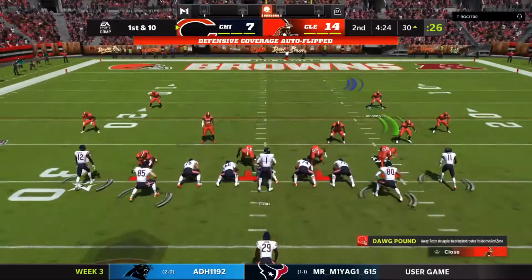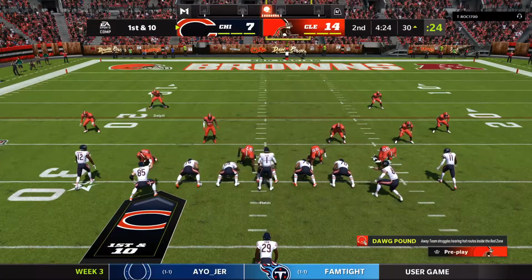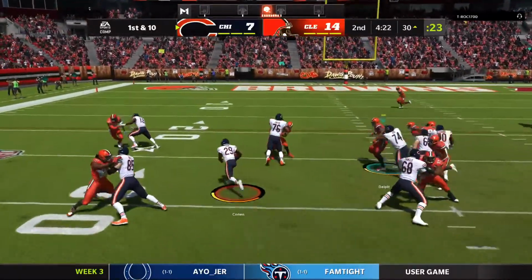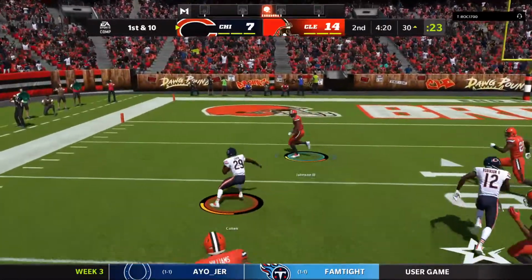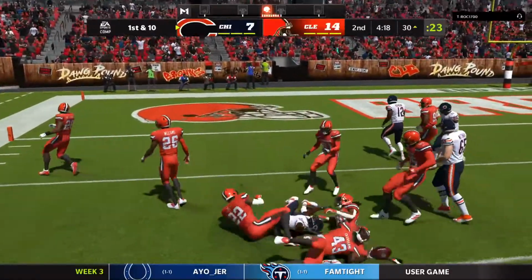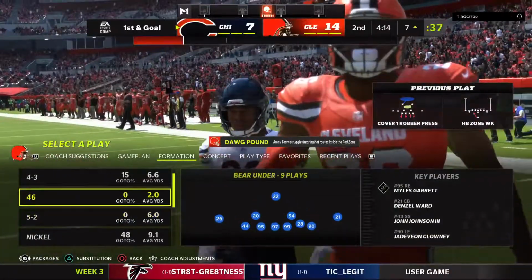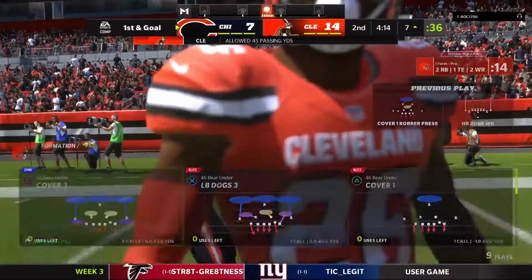So 1st and 10 now from the 30. On the give, this is Cohen. And some room to work. And finally down he goes as they work it inside the 10 to the 7. That good for 22 and a first down.